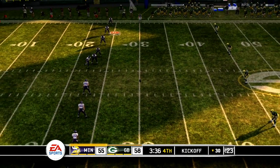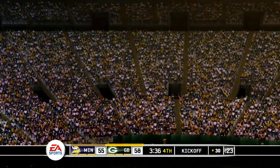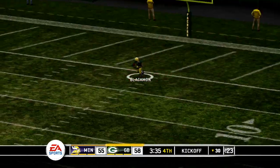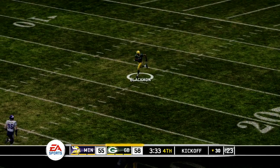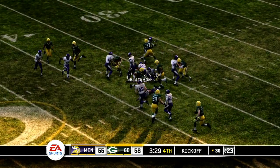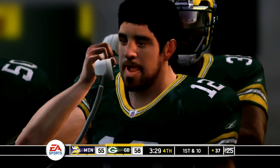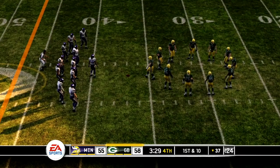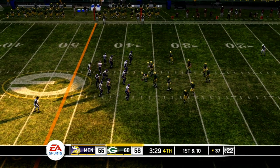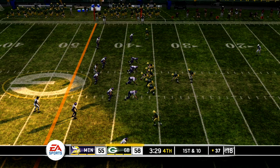With less than 4 minutes to go in the 4th, the score, the Vikings 55, the Packers 58. He'll return it from the 1. At the 30. He's tackled at the 37. He did a good job finding the seam on that return. Yeah, he found an opening and darted right through it, and that return is going to set up this offense with some really good field position to start the drive.